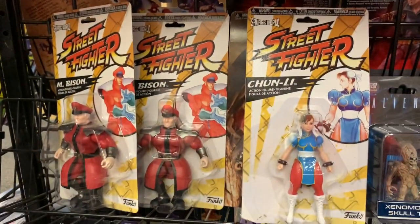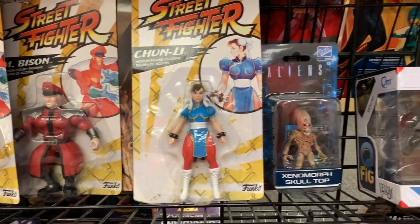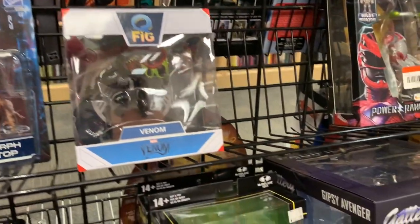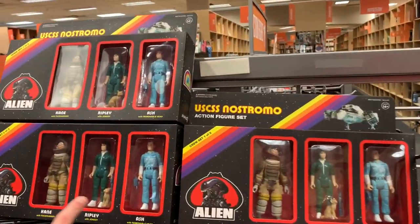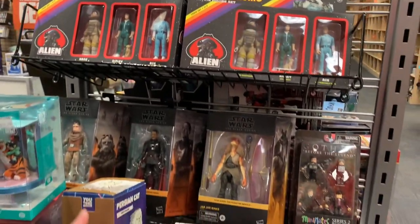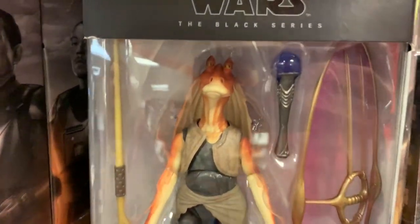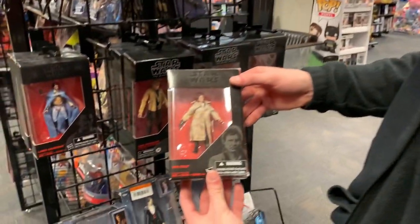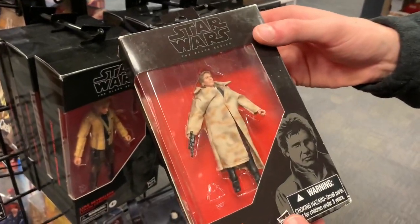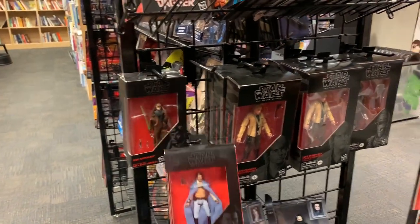Some more Street Fighter action figures down here. M. Bison. Chun-Li. The 3-pack. There's the Jar Jar Binks right there. Oh yeah, that's a pretty cool one. There's more Star Wars back this way here too. Han Solo, the Black Series. Nice. And Lando. There's Luke.